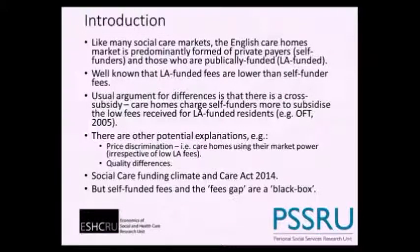But despite all that, the major issue is that we really don't know a lot about self-funded fees in England. We know some anecdotal evidence. We can go to single care homes and get some idea of what the prices are, but overall we don't have a lot of information, and so we don't have a lot of information on the fees gap. So the fees gap in itself is a kind of black box. We know it probably exists, but we don't know why, and we don't know the extent of it.